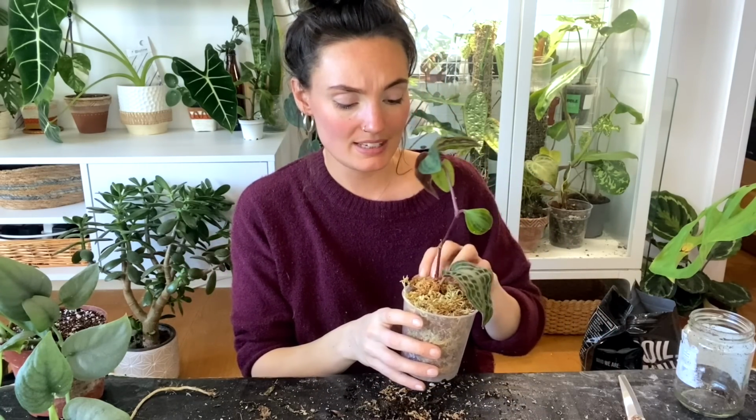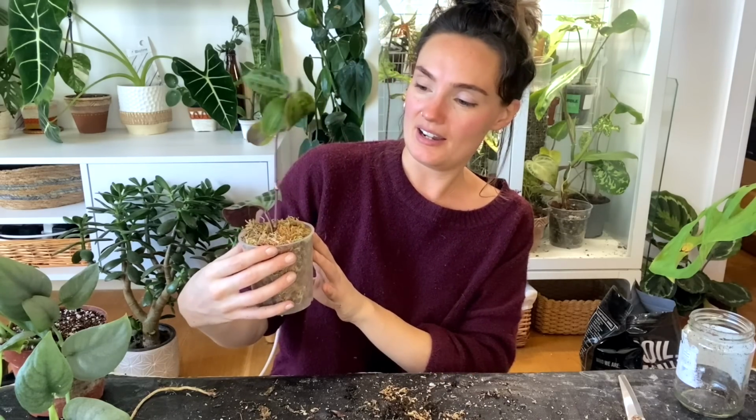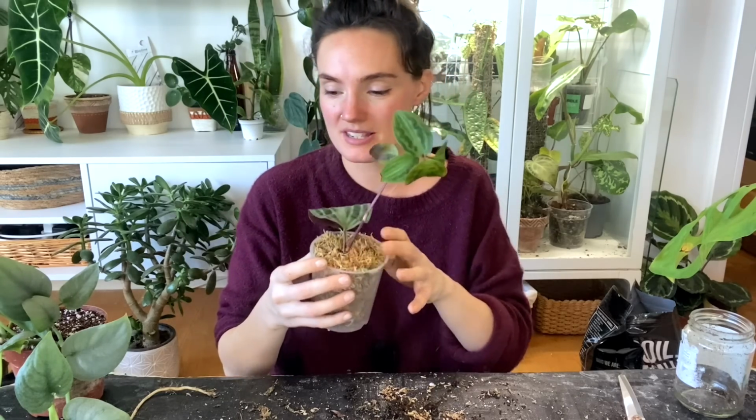So yes, I have actually just put that plant back into moss in its container because I looked at the root system and it is so spindly and fragile. I'm just a little bit nervous of taking it out and putting it into soil at the moment. The plant seems fairly happy, so I'm just going to leave it in that propagation stage and check back on it again in maybe a month or so and see how it goes.